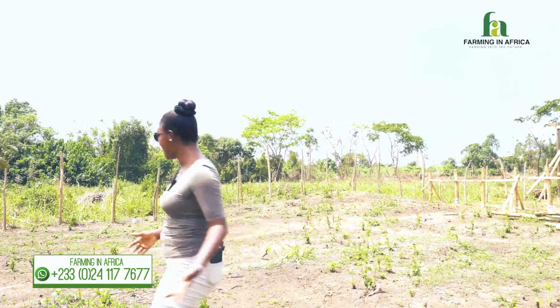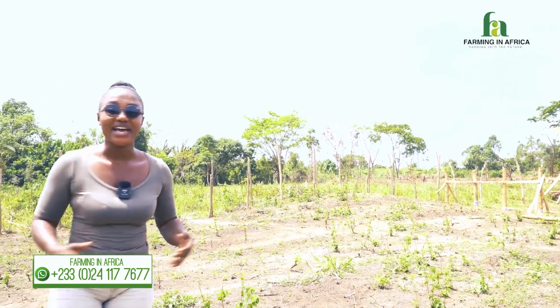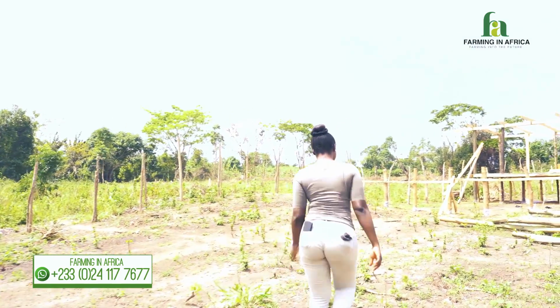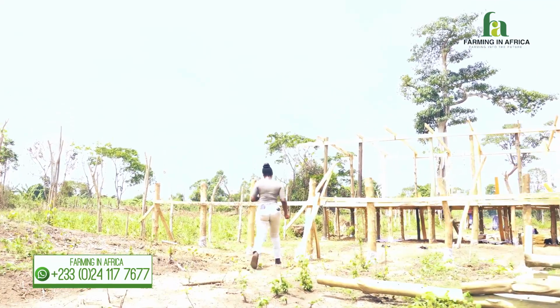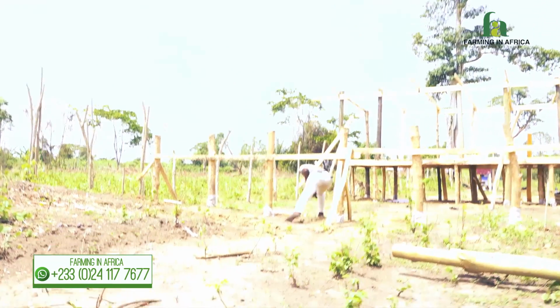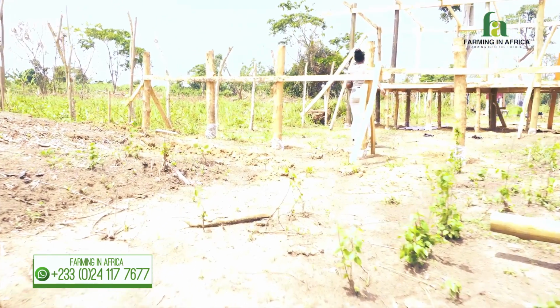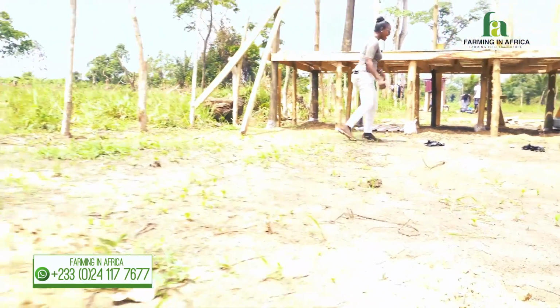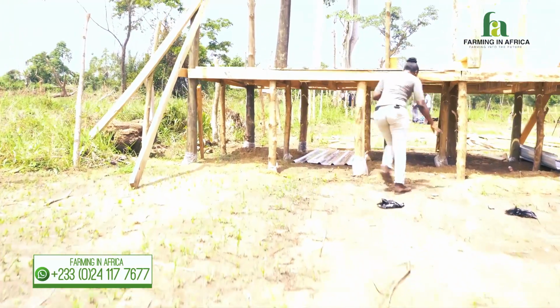Because we are at a farm, anything at all is expected. Come, let me show you something. Advantages of having a high goat pen. I can pass right under it here.